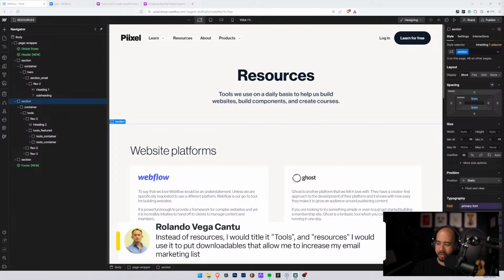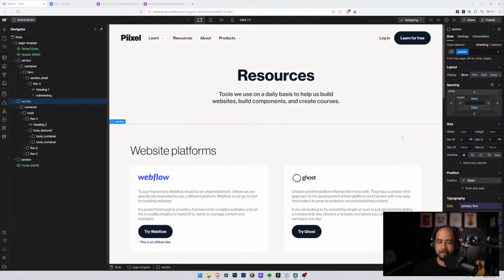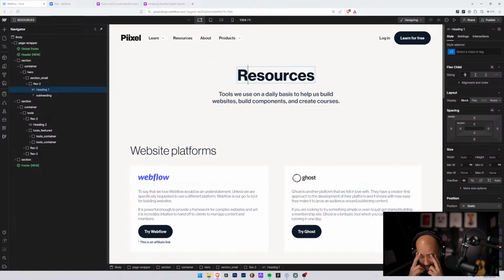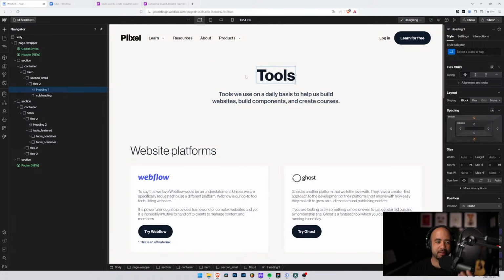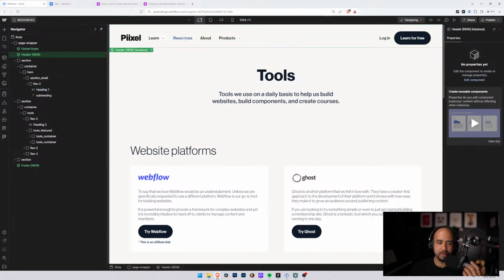So instead of resources, I would title it tools. And resources, I would use to put downloadables that allow me to increase my email. Oh, okay, I think I see what you're saying. Yeah. So resources being more like things that we create, like a downloadable PDF or whatever, or just informational products, I guess you can say. Yeah, I think I agree. I think that makes sense. I'm calling everything here tools on the sidebar, so I think that makes sense.